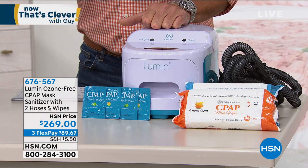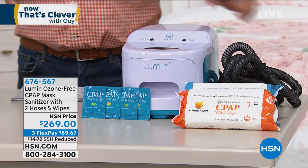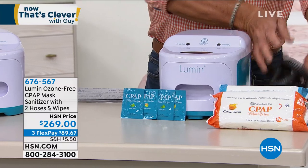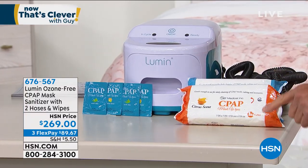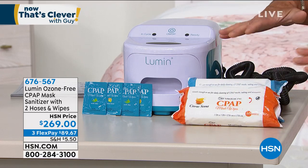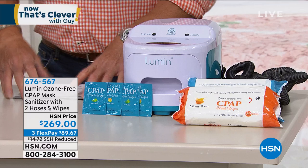This was originally designed for sanitizing CPAP masks. We're going to give you two extra hoses to go along with it for your machine, which you can clean easily in there. The sampler wipes, you are going to get, in addition to that, 80 of the citrus wipes and 80 of the fragrance-free wipes. Those are included. Really quickly, let me show you before we get Bob to Skype in.